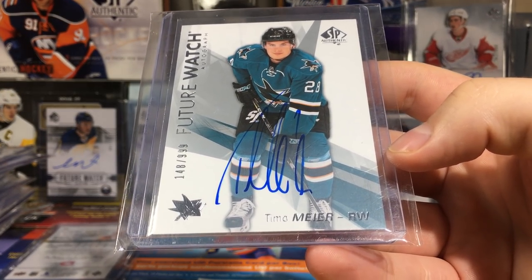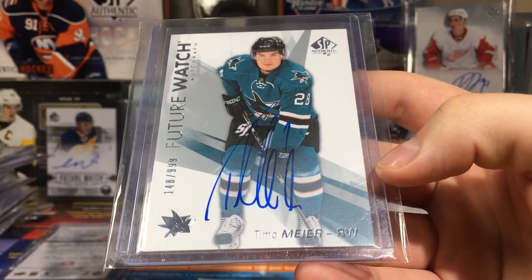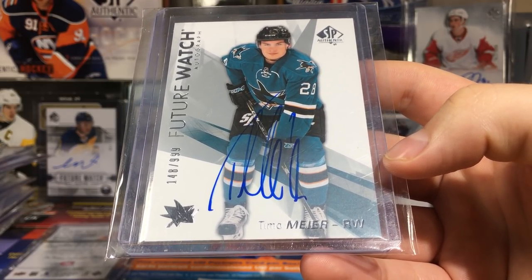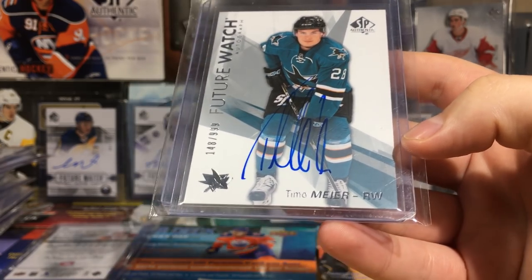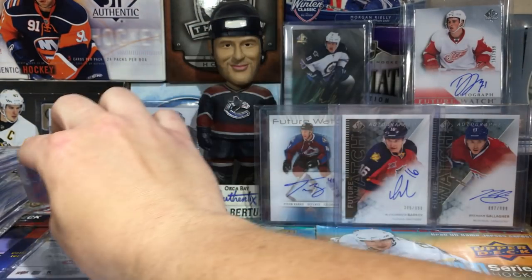Next up is another solid player, Timo Meier. He had a good second season. Wait, actually, first full year, yeah. He didn't really play that much in 16-17, but yeah. Timo Meier, pretty solid player. Had some good numbers. Expect more out of him next year.